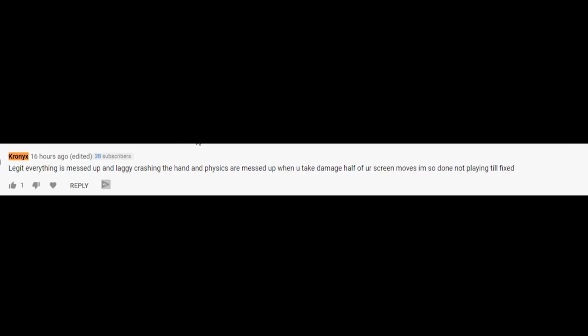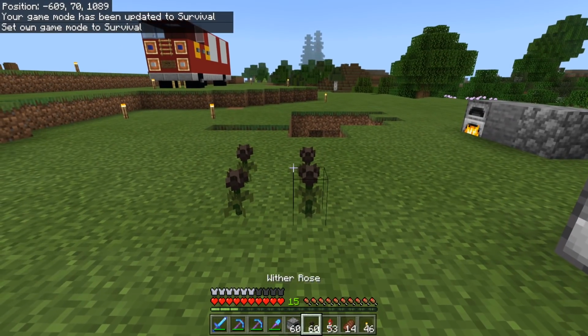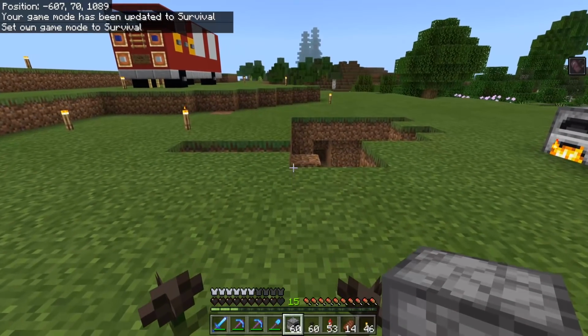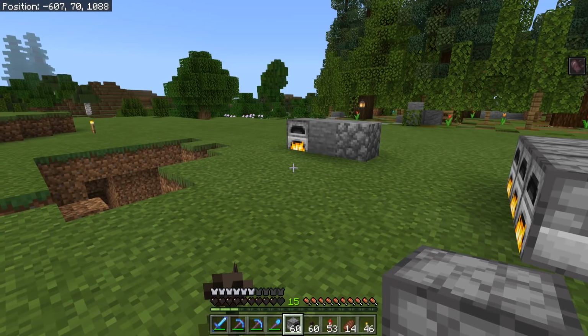Let's check this out. And to check this out, we might as well use the brand new Wither Rose. Let's put a couple of those down there, and I'm going to go and stand on them and see what happens. Yeah, the screen sort of shakes to the side, but isn't that normal? Isn't that what's always happened? That looks like just normal to me.